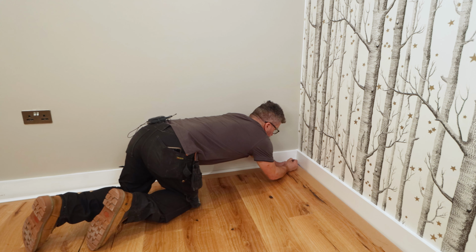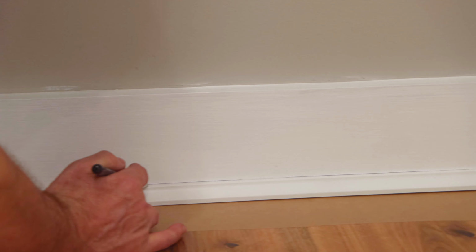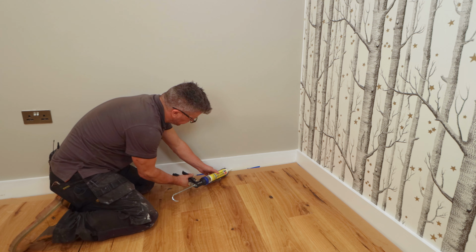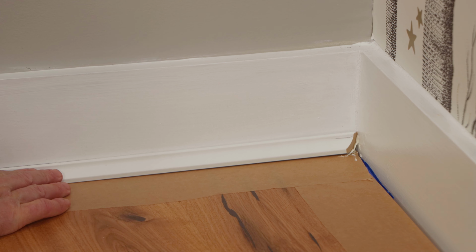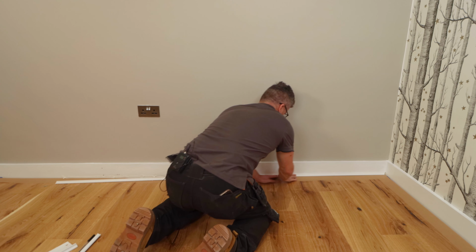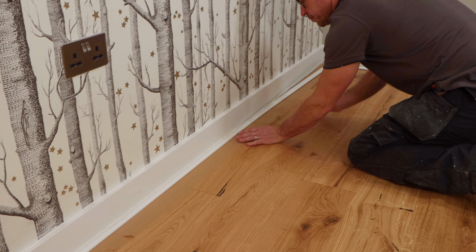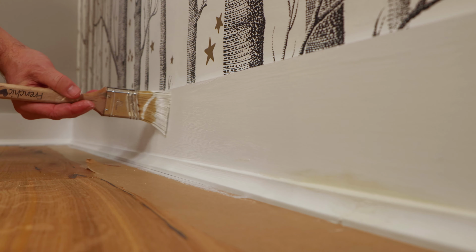Now I'm going to take a pen and just do a very faint line above the top of the bead whilst it's loose. Then apply some adhesive just below the line. This will hold the bead into position so you won't have to tack or nail it down. Now the reason we apply the glue to the skirting board and not the floor is so the bead sticks to the skirting board, and that allows the floor to move if it does happen to expand at any point. Then where the beads meet, you can cut them on a fraction of an angle to create a scarf joint. Once the glue on the bead is dry, you can apply your last coat of paint.